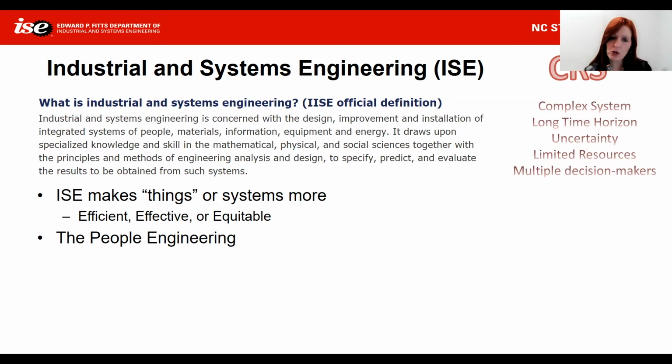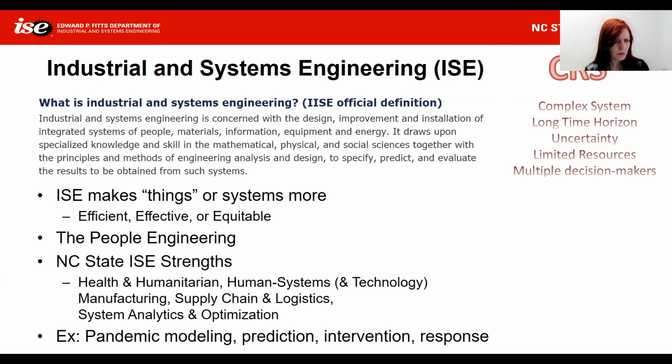So when I think about coastal resilience and sustainability, there are a number of different things where I think there are some good intersections with ISE. You have very complex systems, long time horizons, uncertainty, limited resources that are being allocated, and multiple decision makers. We work through those in a lot of our problems. Hit next, please. Some strengths of the ISE department at NC State.